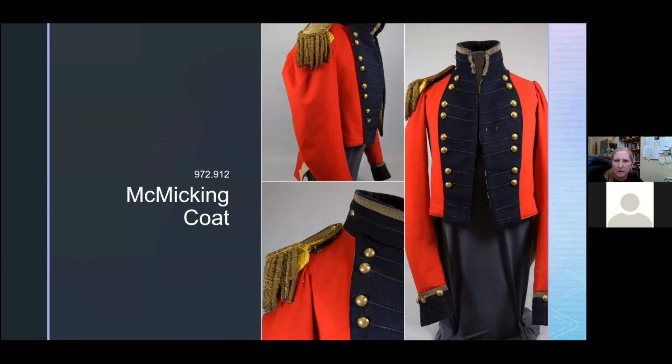There's 4 pairs of buttons that adorn the front lapels, which read British Militia and the Royal Cipher of King George III. He resided in Stamford, which is now part of Niagara Falls, and he fought at the Battle of Queenston Heights during the War of 1812.